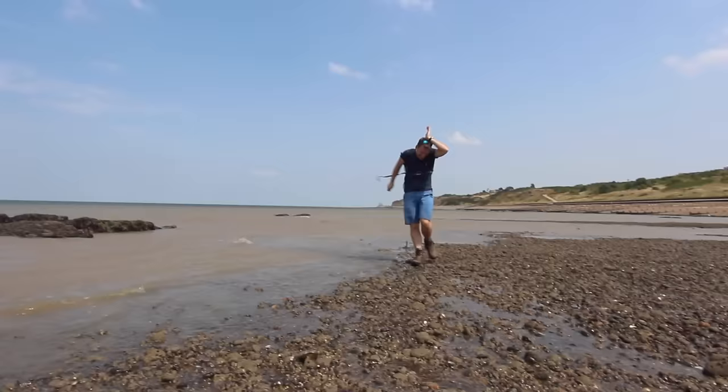I'm so happy. Imagine if you hadn't found one. I've literally been scouring every rock for. Oh, good. I'm so pleased he found one. I would not have heard the end of it if he hadn't.